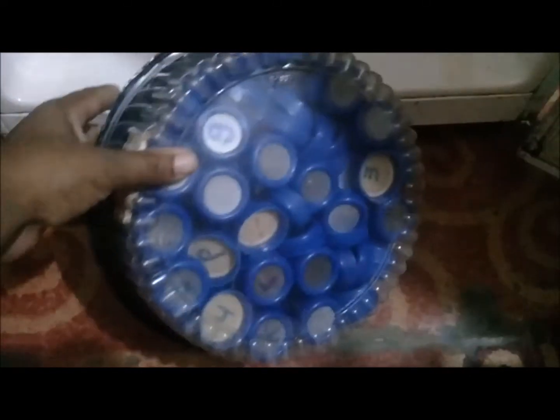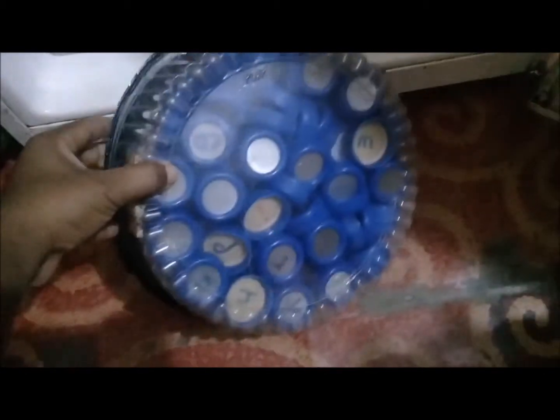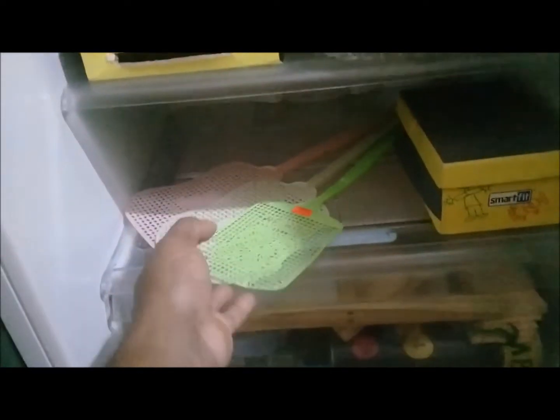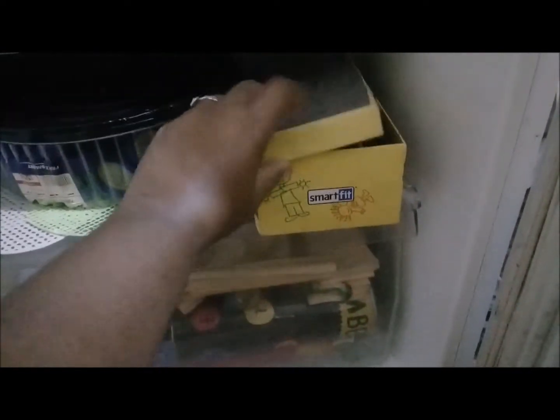Alright, apart from that, this container has a whole lot more bottle covers from our Ensure bottles with the letters on them. They liked using these to build towers as well. That's their fun thing to do. We have some swatters that we use to swat words when we're practicing our sight words. This is a box with bingo cards. Yeah. And then down here is a bunch of other stuff. A whole lot of stuff.